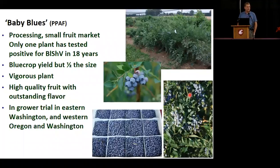Vigorous, high quality. It seems to be machine harvestable very well in simulated trials that we've done. And it's been out in a number of different locations and looked good. It survived in Michigan. I wouldn't say it's thrived in Michigan. So I don't know how people on the east side compare themselves to Michigan. I know very different, but also cold.